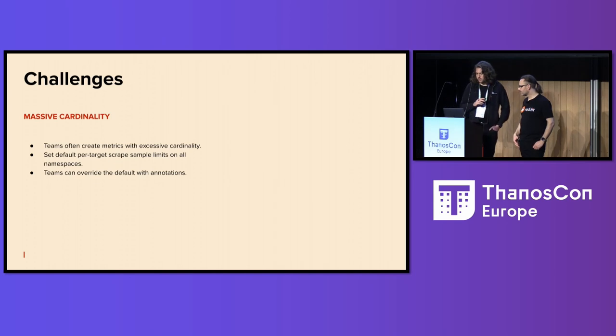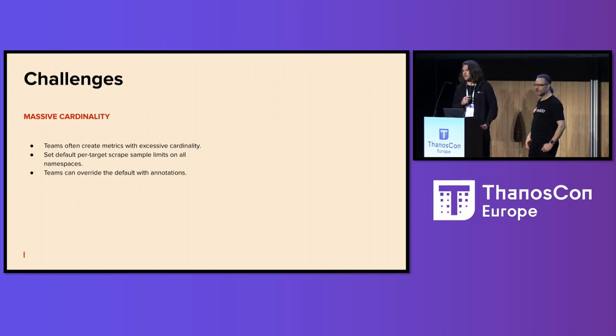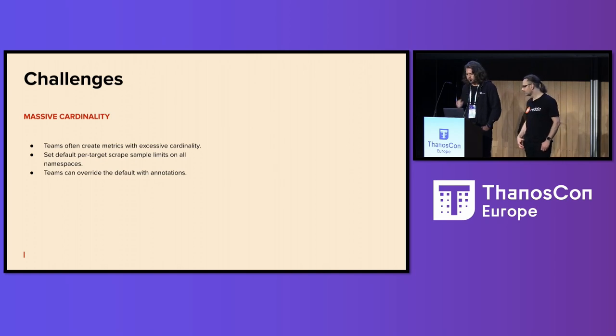All right. And finally, cardinality is an issue. I hinted at this earlier. Teams will accidentally introduce a label that keys on user data or is a random string, and we'll see cardinality go through the roof. We'll see Prometheus get trashed. We'll see queries get slow. And this is just kind of an ongoing challenge that we have to deal with.